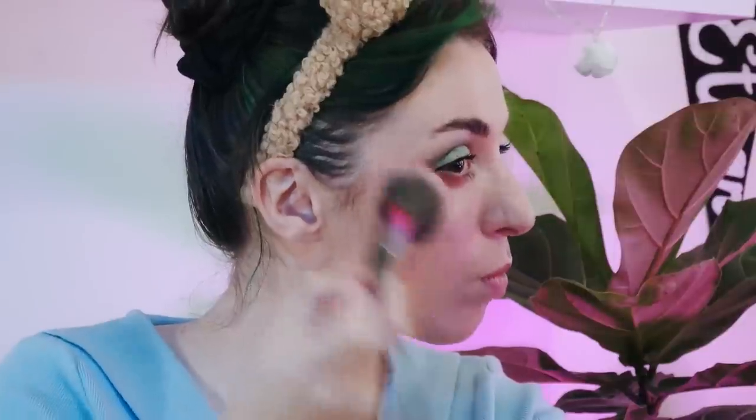Initially one blush I didn't want, so was it this one? I don't quite remember. I'm not getting it. Let me really go crazy on my brush here. I'm seeing the glitter from the blush. I see it. Cute.